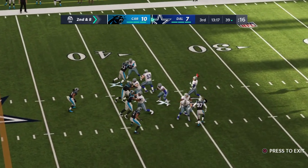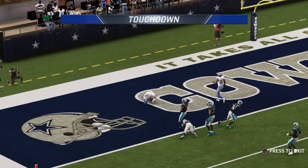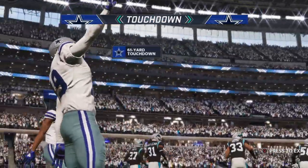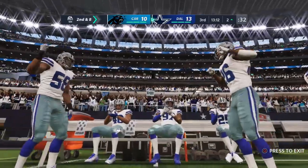Here's a play fake as they set up to throw. On the crossing route, he hits his man, Amari Cooper. Touchdown, Cowboys! Amari Cooper, 61 yards. And the Cowboys have once again taken the lead.